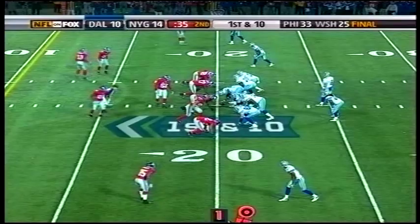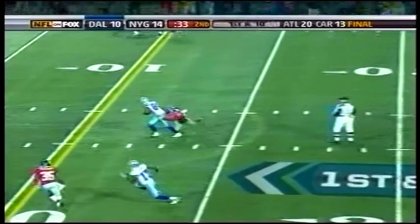5 for 5 on this drive. Still one timeout left. Pass complete to Creighton. Broken tackle, touchdown Dallas.